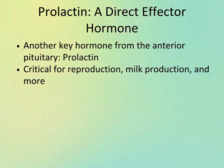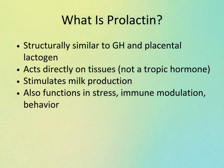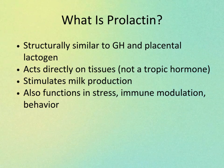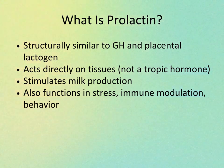That's prolactin. What is prolactin? Structurally similar to GH and human placental lactogen. Not a tropic hormone, it acts directly on target tissues. Most famous for one thing, stimulating milk production. But it's also considered a stress hormone, and plays roles in immune function, behavior, and reproduction.